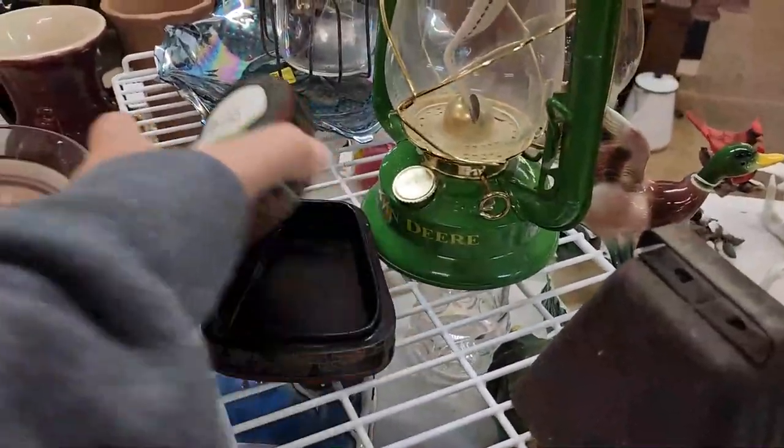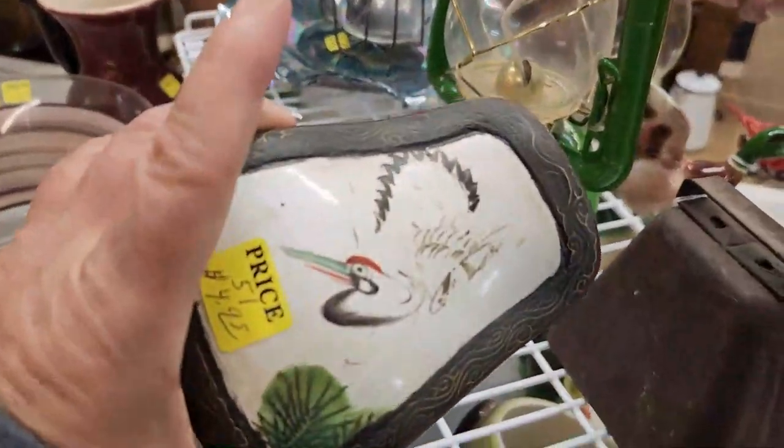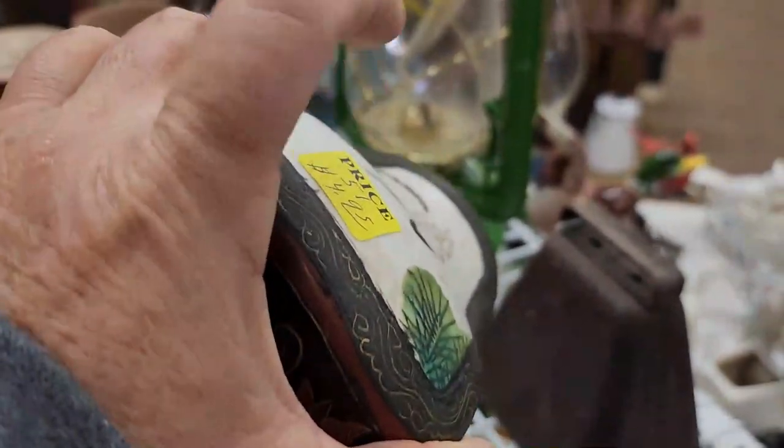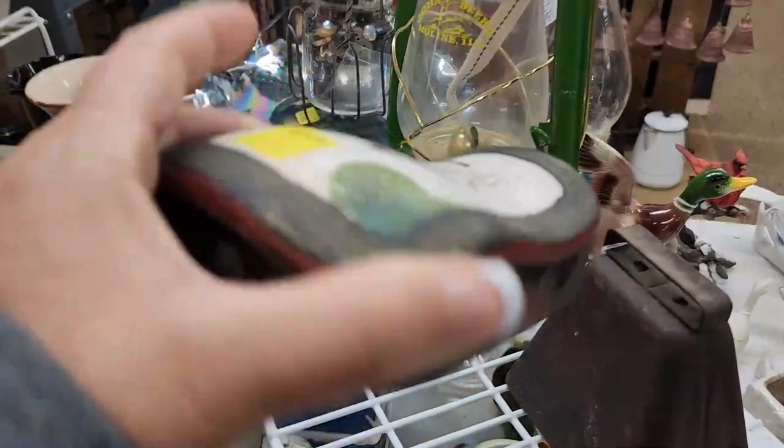Oh, this is super cool. This is wood. That almost looks like ivory. Look. It's like an ivory inlay.